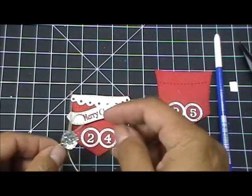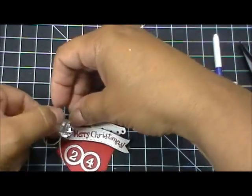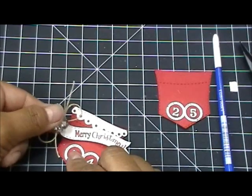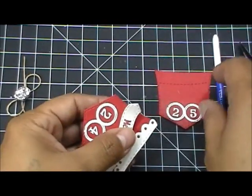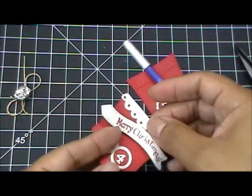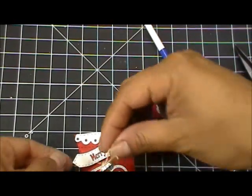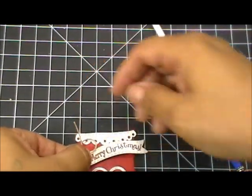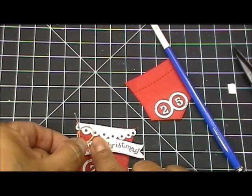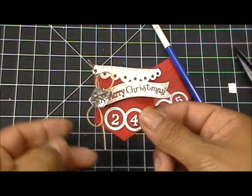Okay, and then I'm going to go ahead and hot glue gun this right there, I think. I have got to put something on here. Let's see, you know what, this might be sticking up just a bit too much. Just bend it just a tiny bit. There we go. Okay, so I'm just going to hot glue gun this on really fast. Okay. Oops. There you go. Isn't that pretty?